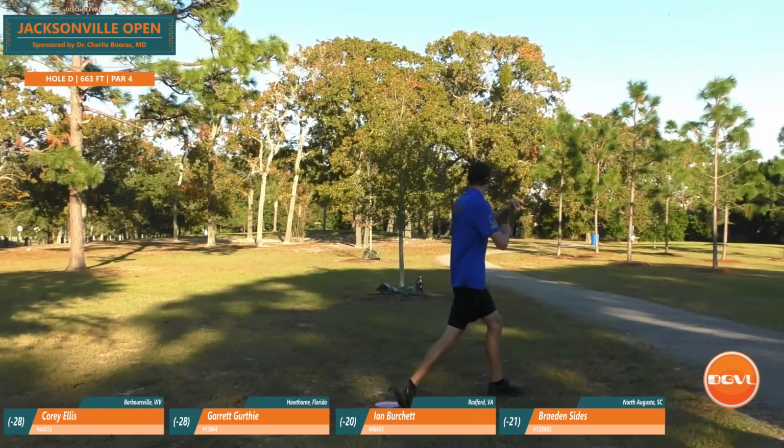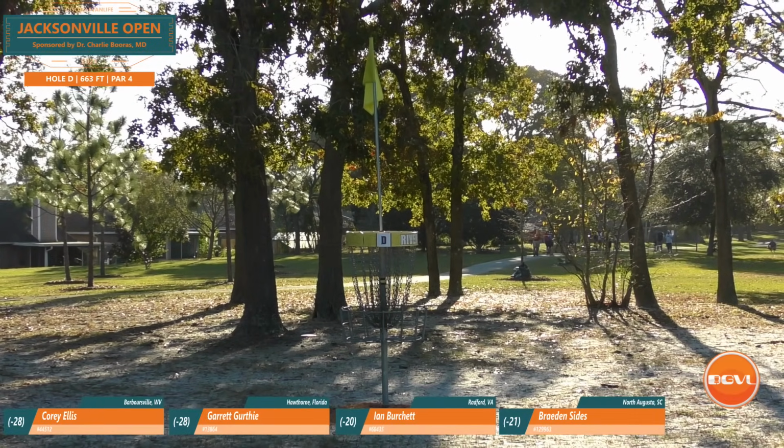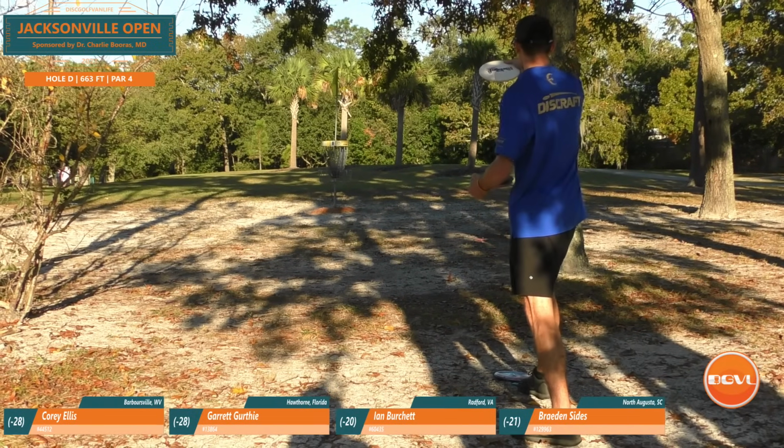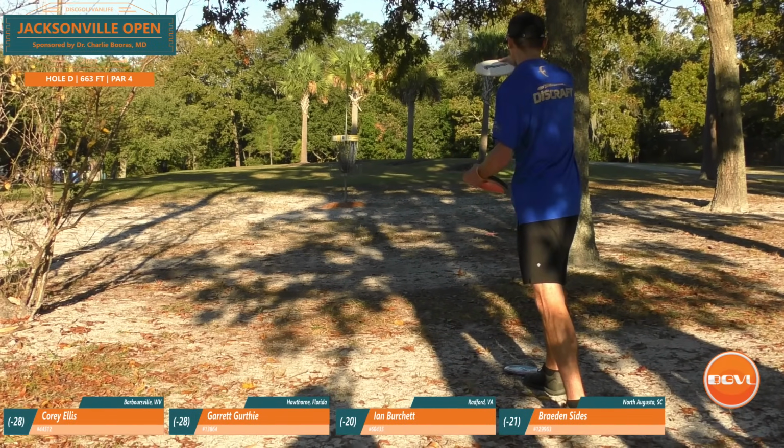Corey going with a similar hyzer route than Garrett went. Yeah, trying to skip in there. Yeah, pierce something through. He gets a bad kick though, and he'll have probably the longest putt of all of them. Corey definitely outside of circle.